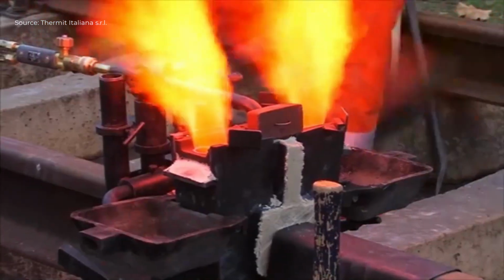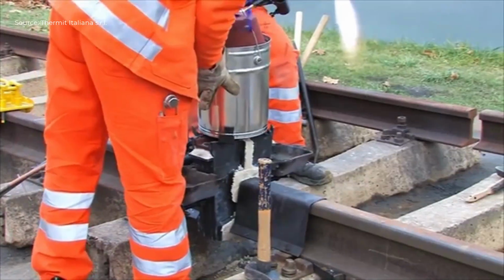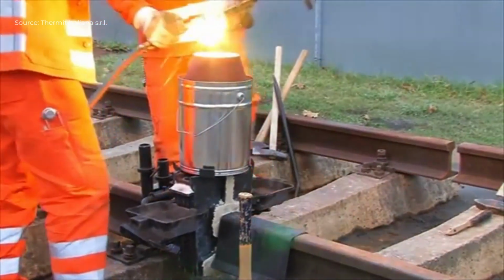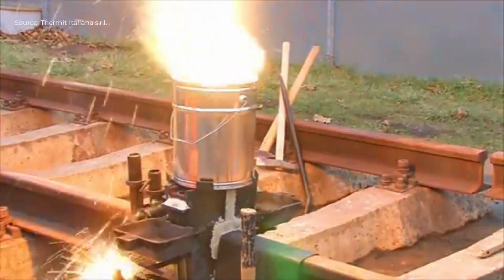Finishing the preheating, the torch is to be removed. Once the correct temperature is achieved, the molds are installed. Depending on the type of rails, vignole, grooved, or crane, 2-part or 3-part molds are used.